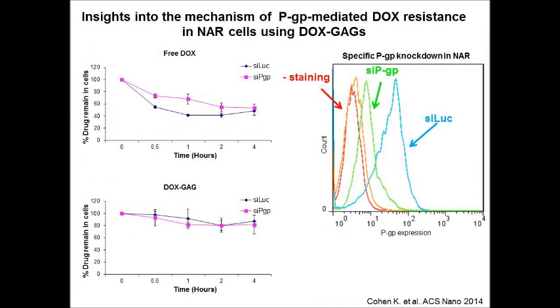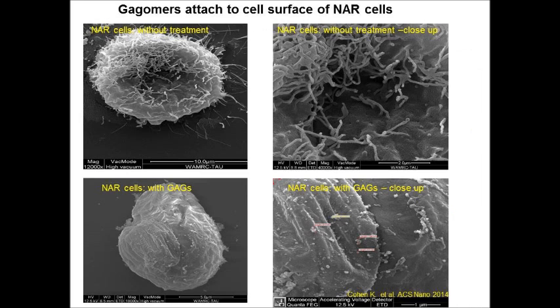Okay, we also gave some insight, and I'm going back now to the ovarian cancer, that if we now encapsulate doxorubicin in those delivery systems that we term gagomers, and if we knock down PGP with siRNAs, we get much more drug inside these cells, which actually means that they're circumventing the PGP mechanism. Okay, just to show you some pictures, these are the NAR cells without any treatment. You see those filopodia-like structures that they have. If you have those clusters of particles, again, I apologize for the image. You can see this in ACS Nano this year, about 2 months ago.